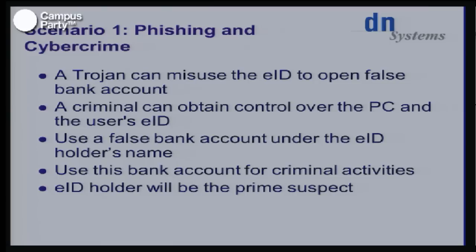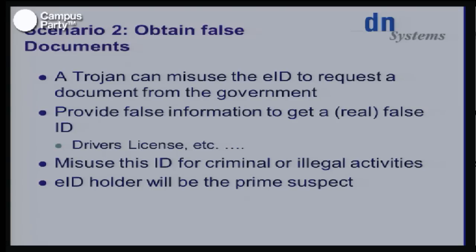Second scenario: a criminal can obtain control over the PC and the user's eID, which, by the way, was proven by the CCC one year ago. Use a false bank account under the account holder's name and use this bank account for Nigerian fraud and other malicious things. The second thing is obtaining false documents. A Trojan can misuse the eID to submit document requests to the government, like false documents to get a real fake ID, like a driver's license and so on. Misuse the ID for criminal activity, and the eID holder will be the prime suspect.